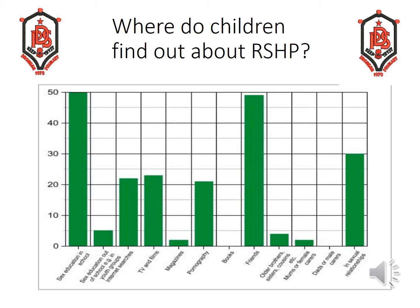There's still a lot of learning done through friends, which we would expect as well. Children go out in the playground, they chat, they talk, they share experiences, which is natural. And there is still going to be a certain amount of information found from television, internet searches, etc. However, you can see on the graph that this information is very, very low from mums or female carers or dads or male carers.